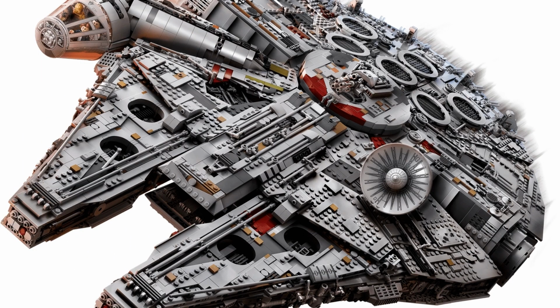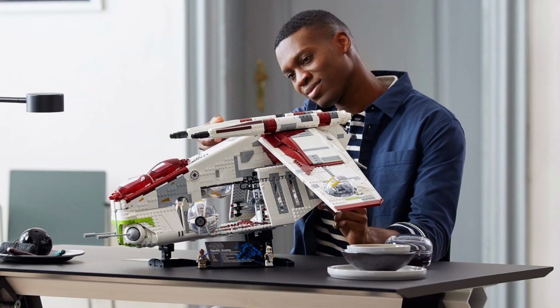And this set is currently still available, so you can still get your hands on it, which is a little bit hard to do because it's rarely in stock at the LEGO store. But if you're lucky enough, it's still technically available there.